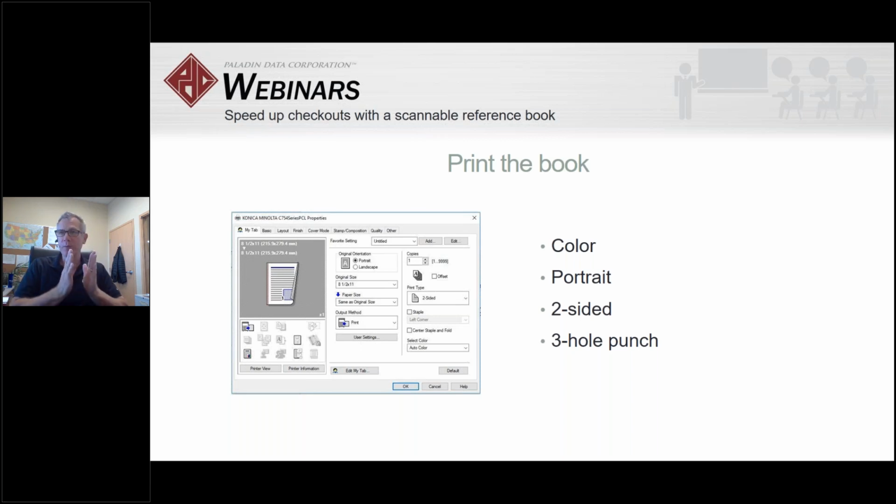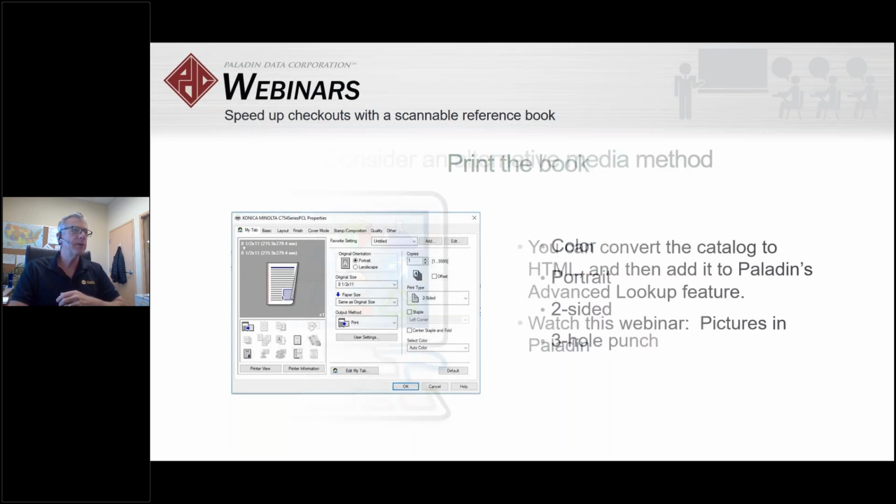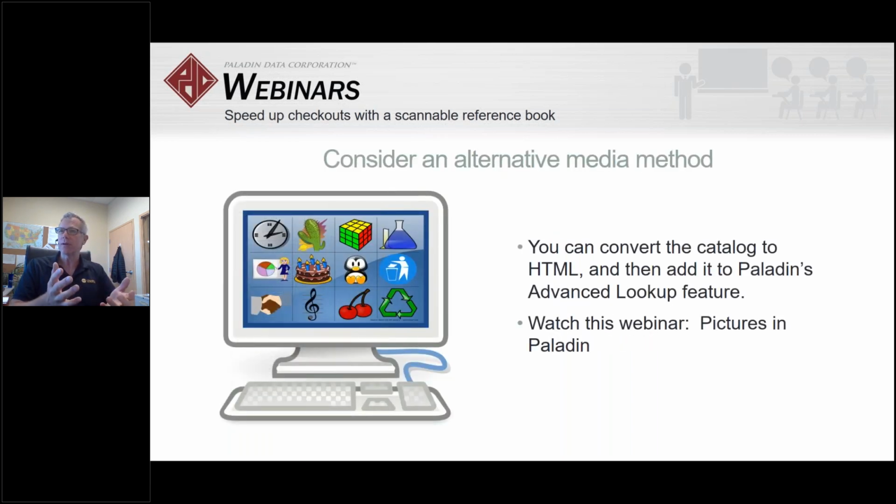And when you print them, we want to print them book style, right? So you can just put the holes in them and put them in the book, and as you turn pages, you've got a front, a back, front and back, and so on. Then just 3-hole punch them. That way you can easily pull pages out if you want to update them, or if they get damaged, and put them back in. Again, use those locking binders. And that's pretty much it for the book.